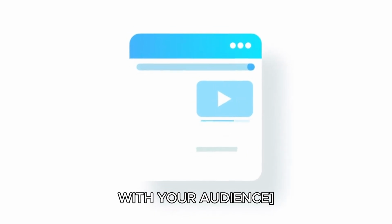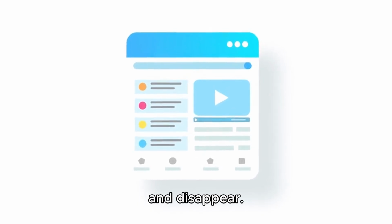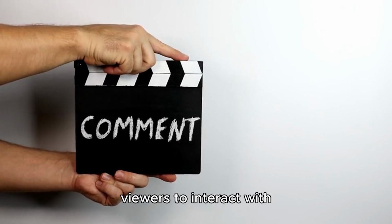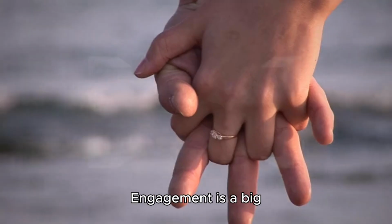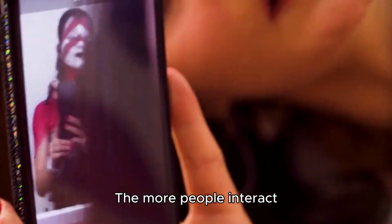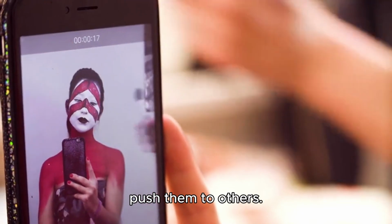Section 5. Engage with your audience. Don't just post videos and disappear. Reply to comments, ask questions, and encourage viewers to interact with your content. Engagement is a big deal on TikTok. The more people interact with your videos, the more TikTok's algorithm will push them to others.